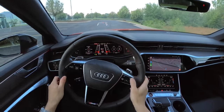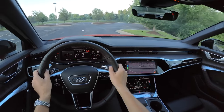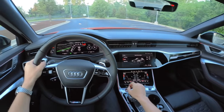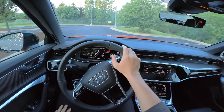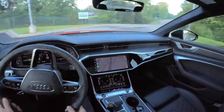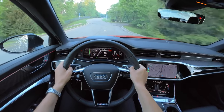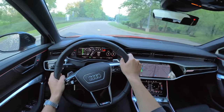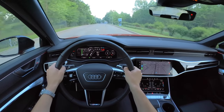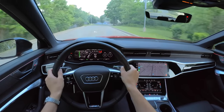Let's start off in non-RS mode, so just normal driving mode. I think I've set the drive selection to auto, so it will just adapt to the driving scenario, but mostly things will just stay in comfort. This RS6 has surprisingly good ride quality. It rides like a luxury car, and it just happens to be incredibly fast. But I'm very surprised to see how comfortable it is.